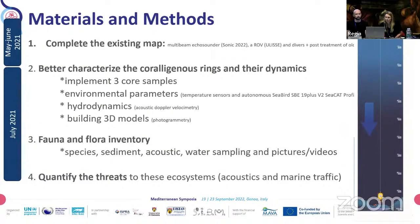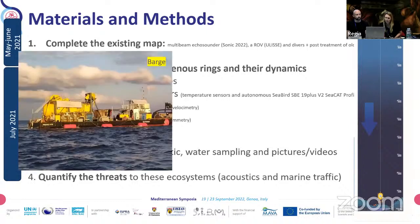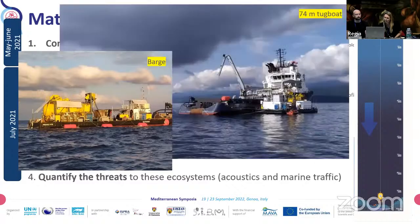These methods were carried out by 4 divers. It was in fact autonomous saturation diving. So 4 divers were in a sort of elevator which can go up and down, and these divers lived in a pressurized basalt station, which was on the surface. This basalt station was on a barge, and it was towed by a tugboat on the sea.